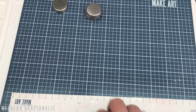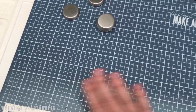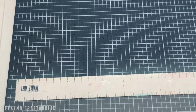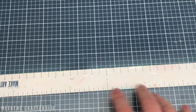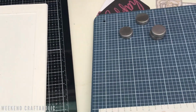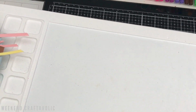So it stays in place. I don't have to hold anything. I can just use my blending brushes or Mixed Media. I can do pretty much anything on this and it stays in place. Then I can just easily pick it up and move it to the other side of my desk out of the way while I carry on with something else. So those are my hits and misses of 2019.